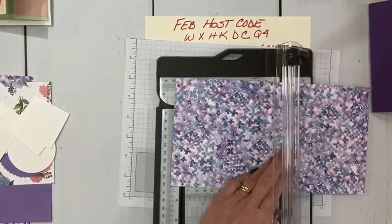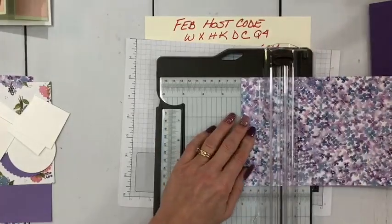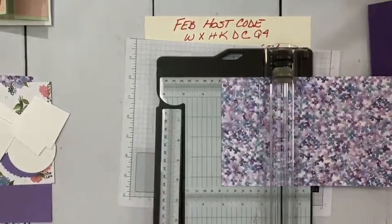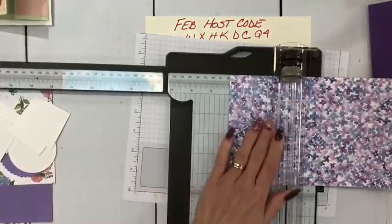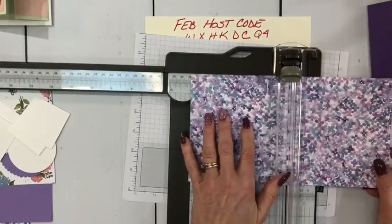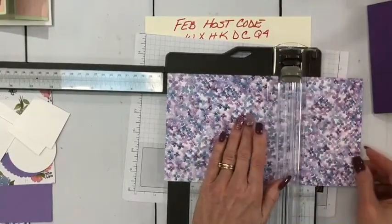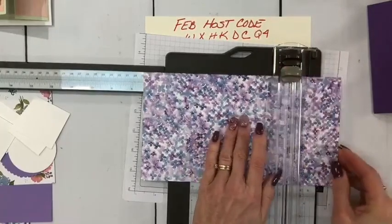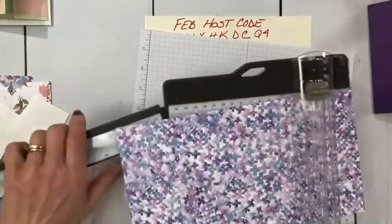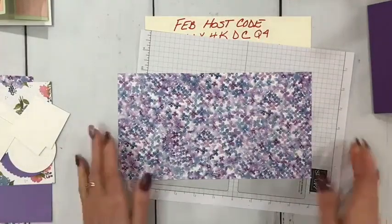Okay, 5.5 by 10. You're going to go to the 2-inch mark and score that at 2 inches. You're going to go to 3 inches, score it, swing that arm out. Go to 4 inches. Go to 5 inches. You're scoring all the way. 6, 7, and then 8. A great way to remember that is 2, 3, 4, 5, 6, 7, 8. So really, you're going from 2 to 8.